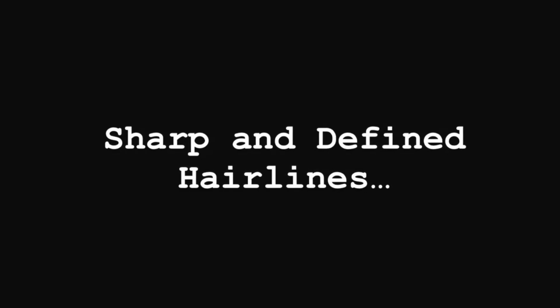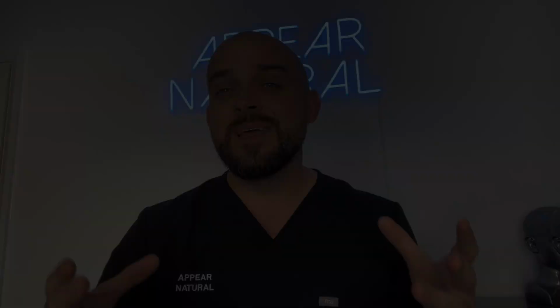So now let's talk about sharp and defined hairlines. A lot of people call these shape ups or edge ups. These are fun as well, but they really are reserved for certain ethnicities. As you can imagine, this type of hairline on a 60-year-old white guy is never going to look right.